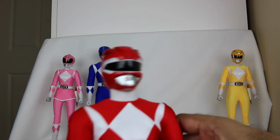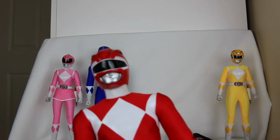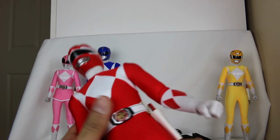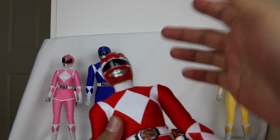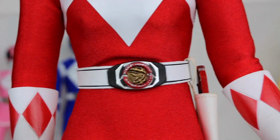That's the one thing about the official 3-0 figures. The visor is so narrow and stretched out that it kind of bugs me, because this is one of my all-time favorite Ranger designs, a classic Mighty Morphin Red. And if the official product can't get it right, that's kind of a bummer. But also the Lightning Collection figure had the same problem. So I don't know what the deal is. But anyways, there's that. The Power Morpher, though, look at that.